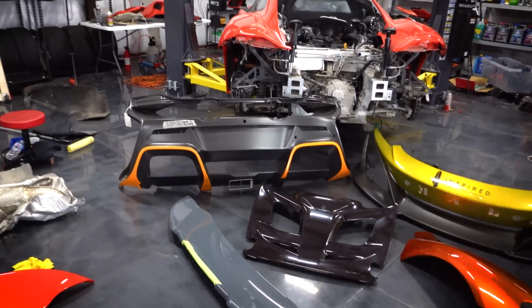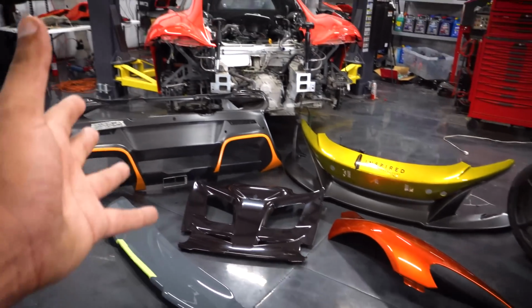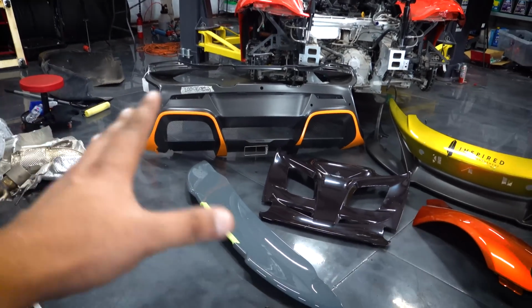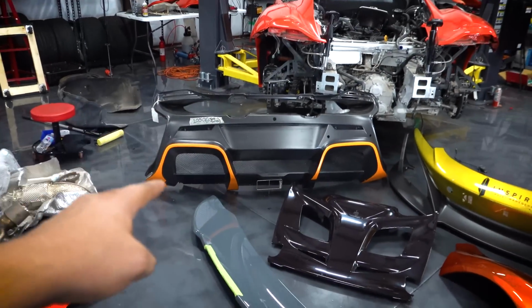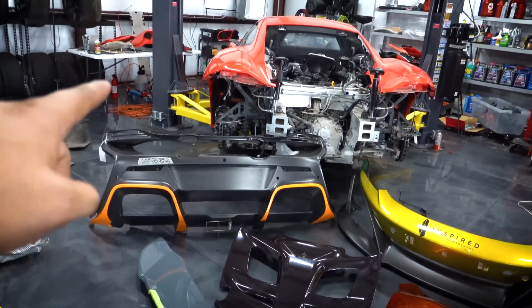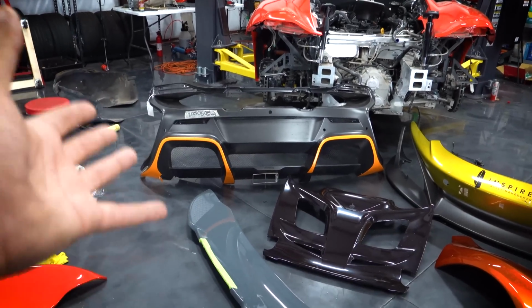So I got together with a company called Hybrid Performance Limited in the UK, and they supplied these parts. Now, this was not a collaborative deal. This was full fare. I paid for every single one of these parts, but these parts were extremely discounted from what McLaren wanted brand new. And I'm gonna go over what I paid and what McLaren would have charged me. Now, I do have to give a shout out to Alex Rebuilds.